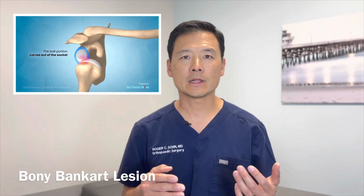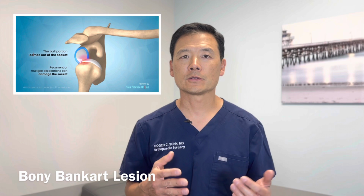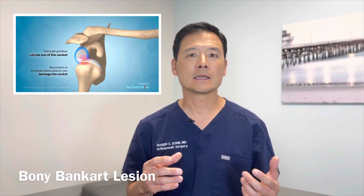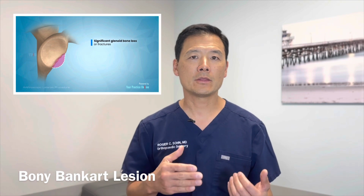In most cases, this Bankart lesion will not heal on its own. Now, in more severe cases, the labrum or the ligament damage will take with it a chip of bone, and that is called a bony Bankart lesion. This can range from a very tiny fleck of bone all the way up to a large percentage of the joint that gets broken off. Each time the shoulder dislocates, it has the potential to create larger and larger defects in the rim and in the bone.